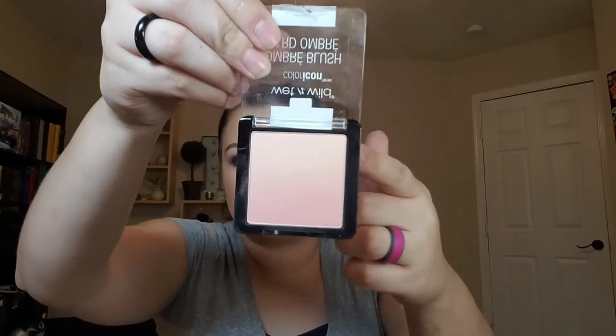Next we have my Wet n Wild Color Icon Ombre Blush. I like this because it's a subtle blush and I feel like I can build it up instead of just being like, bam, there's a blush on my face. It's subtle and easily built. It kind of goes from a peach to a pink, and I just swirl it and put it on. Like it. Would repurchase, kind of looking into getting some of the other Color Icon blushes from Wet n Wild.